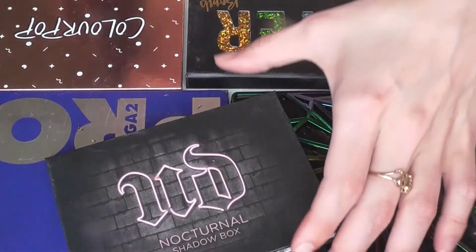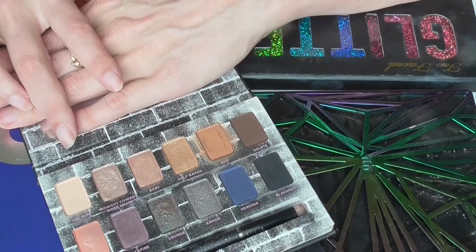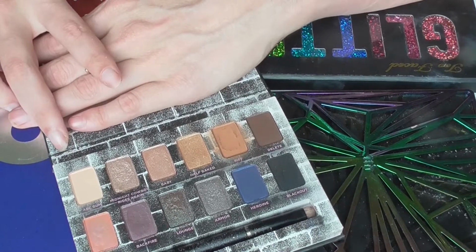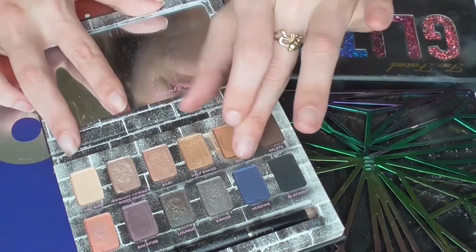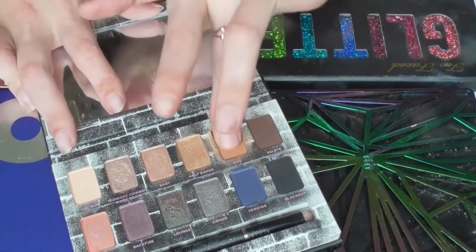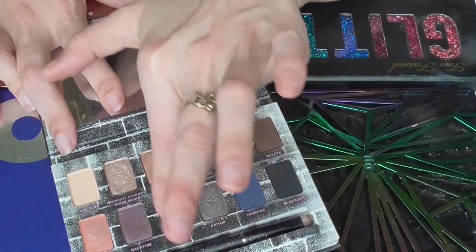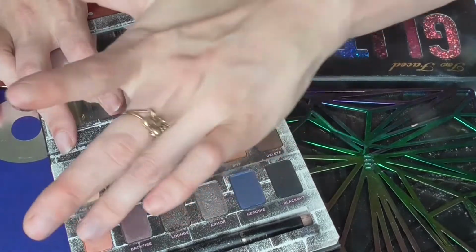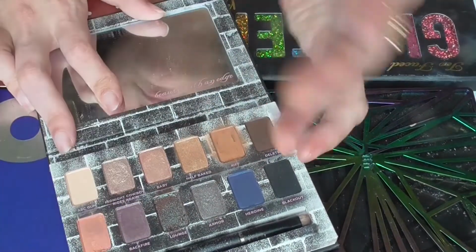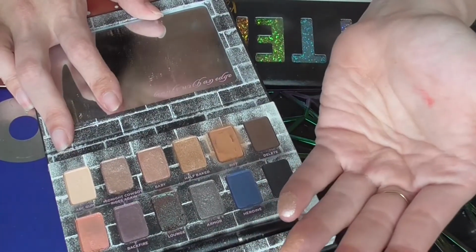So this is the Urban Decay Nocturnal Shadow Box. This is something that they sold, I don't know, quite a while ago. I used to love their old school shadow boxes. This one didn't really live up to those, but it's not a bad palette. Okay, these were like some of my favorite shades in this. I think some of these shadows are now in some of their other palettes, like their Naked palettes, I believe.